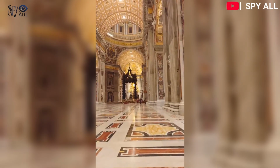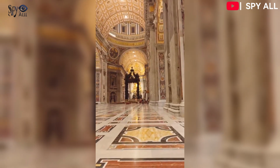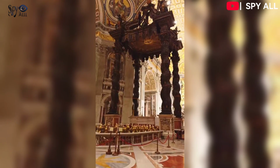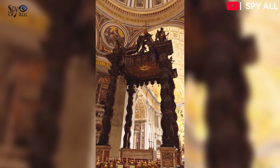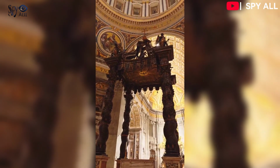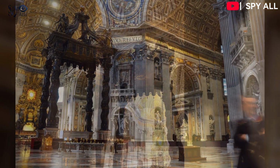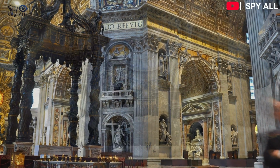Bernini's Baldachin, a monumental masterpiece in bronze towering nearly 29 meters (95 feet) above the high altar of St. Peter's Basilica. Bernini's Baldachin is one of the largest bronze sculptures ever created. Designed by Gian Lorenzo Bernini in the 17th century, this dramatic canopy marks the sacred tomb of St. Peter below and draws the eye upward to the massive dome above.